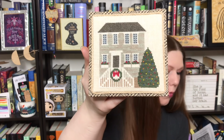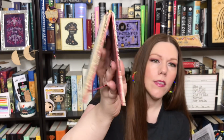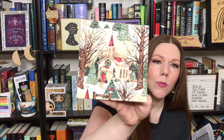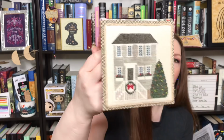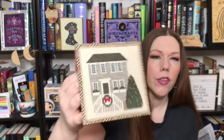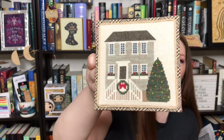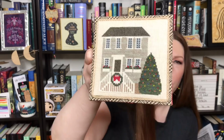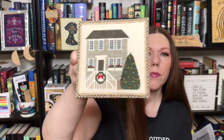I called this one Orange Street, and it's finished as a flat fold with some pretty Christmassy fabric on the back. This is stitched on a 32 count raw linen, and it's mostly DMC with 1 or 2 fancy floss. I think this one has 2 fancy flosses in the house and the tree.